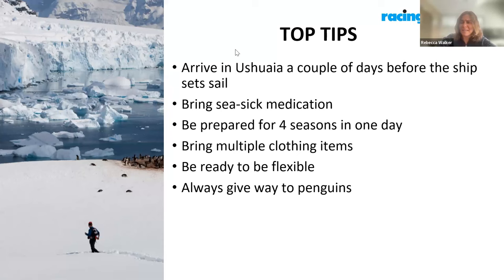I read the book Endurance, about Shackleton's adventure, every night. It really put it in perspective, reading about the icebergs and the glaciers at night, and then going out and running among them. It was a really cool experience.